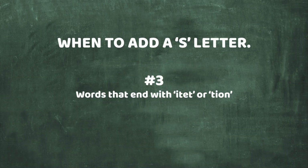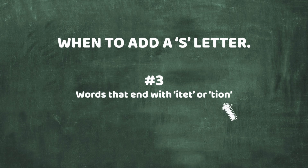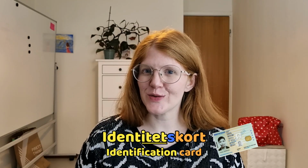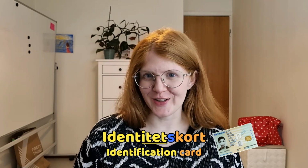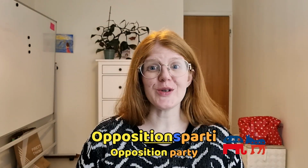And then we have also rule number three. If the word ends with the letter combination itet or tion, written like this, then we should also put an S. Identitetskort, identification card, or oppositionsparti, opposition party.